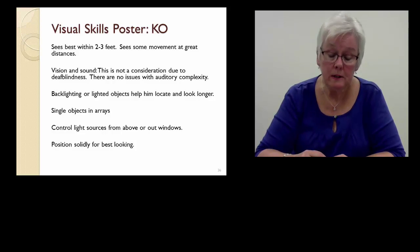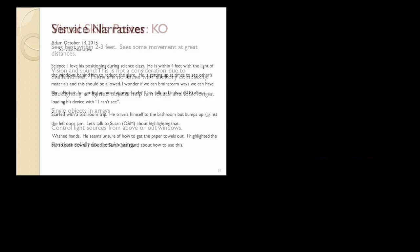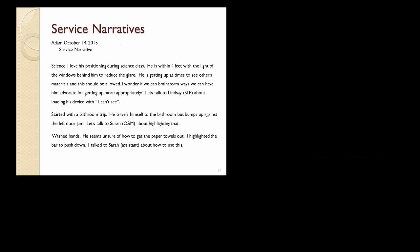The service narratives that I talk about, I have an example here of a service narrative for a child. This boy's name is Adam, and this was an observation of a class in October. The first thing that I did was to observe in a science class. It's very weird to go into a classroom and say to a teacher, I'm going to watch for half an hour while you're doing science.